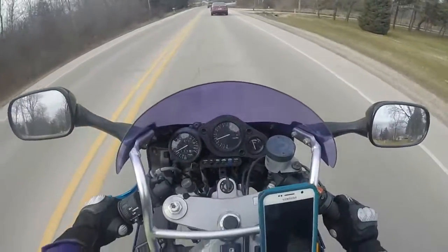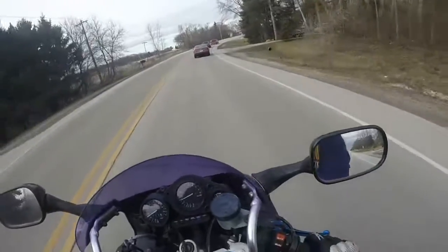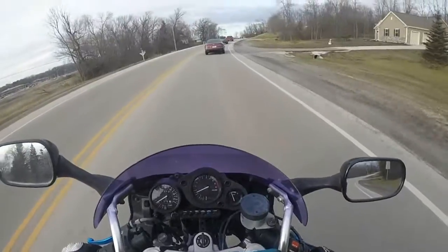That's why I'm not sure if I want to keep this 900. This is a scary bike, man. You can't be going fast like that on bumpy roads or country roads or any kind of shit like that.